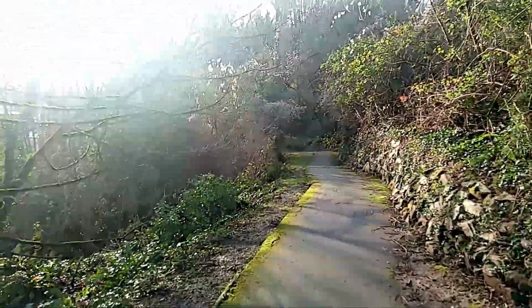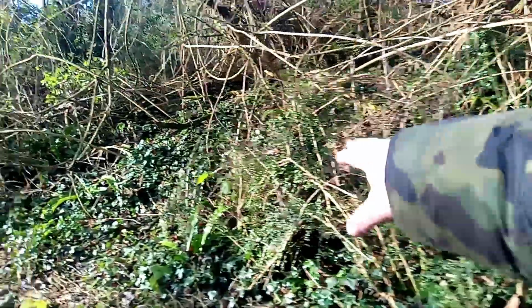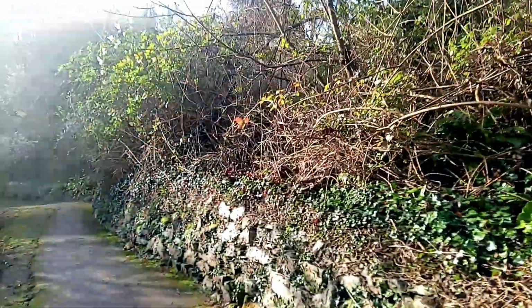Come on, let's walk this way. So we've got tunnels come under here. So if the nukes start going off, underground here might be a good option for some.